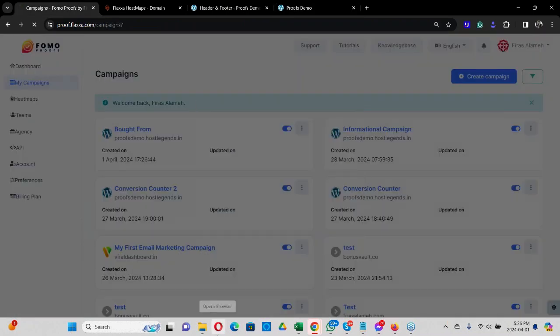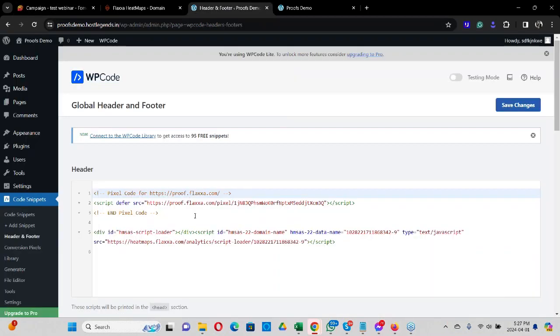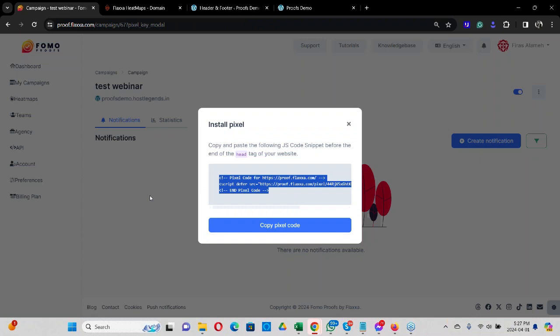So once you create that, you're gonna get a snippet right here. You take that snippet and you place it in the header and footer HTML tab of your website, and you just save changes. That's it. Once you do that, everything you do and every single widget you create within FOMO Proofs is applied right away on the domain and website, as long as the snippet is right in there, the code is right there.